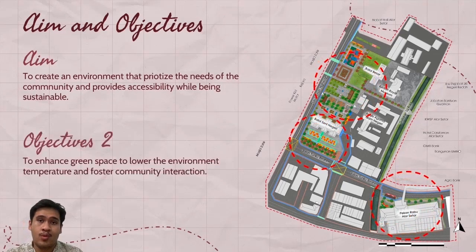Objective number 2 is to enhance green spaces to lower the environment temperature and foster community environment and interactions. To have an active and productive community, cool and comfortable spaces are very important. This technically earns us the benefits of green spaces in our urban environments.